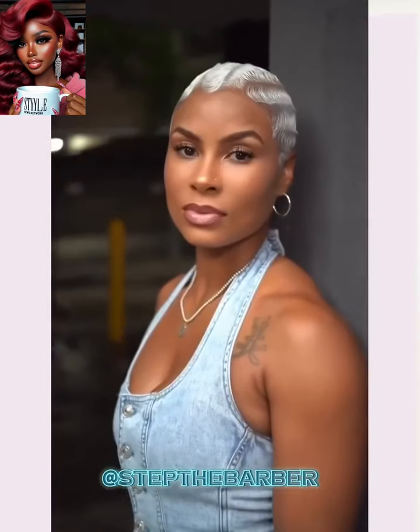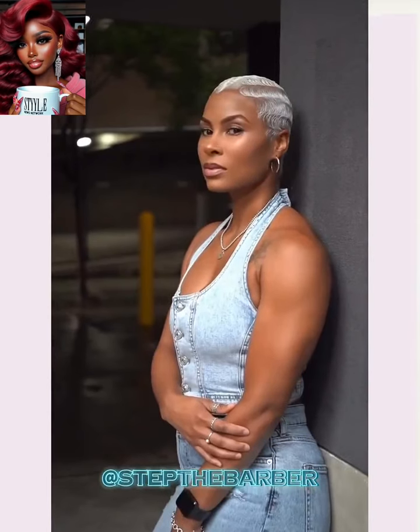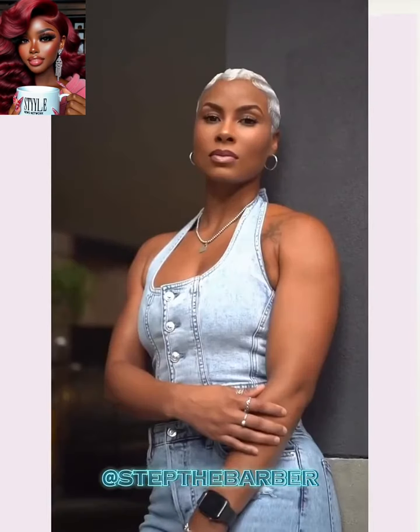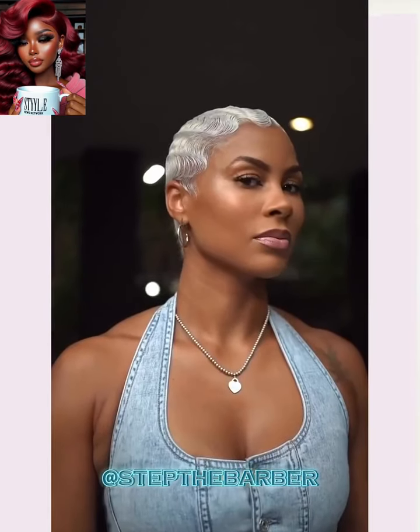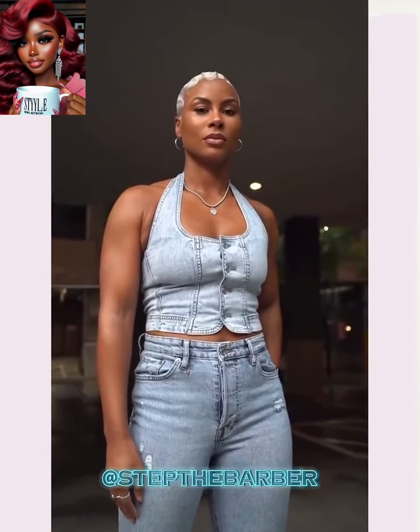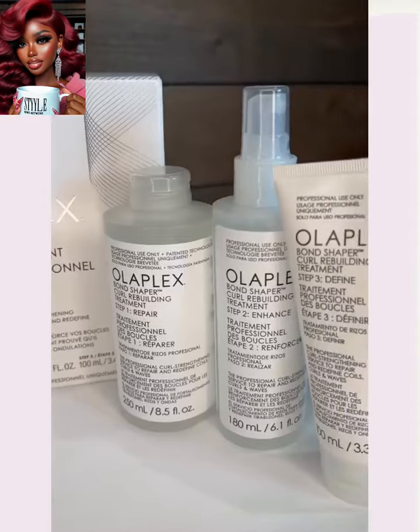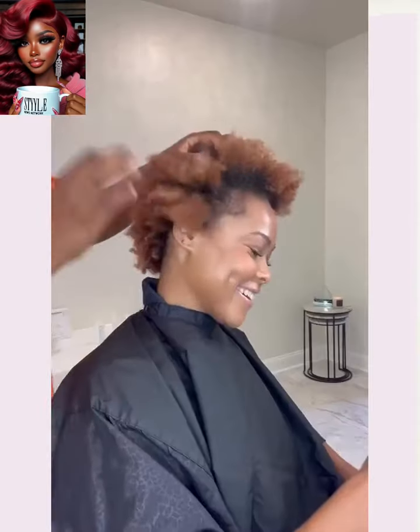So you get the waves to the side, beautiful. And those waves to the side really frame the face quite nicely. But this woman can pretty much pull off any color. I've seen her rocking out several different hues. And honestly, she can rock all of them.